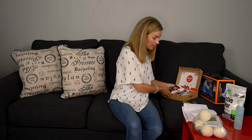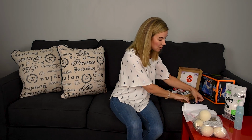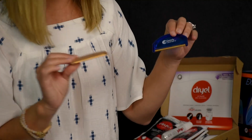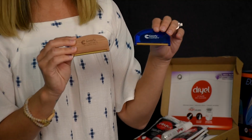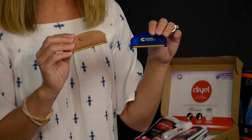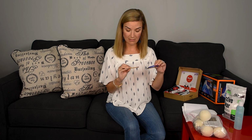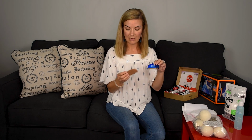Okay, so the next product I've got, and this is for all your cashmere and your wool items. This is from our sister company, Comfy Clothiers. These are going to be around $10. We've got a plastic one and we've got a cedar one. These are combs to help get the pills off your cashmere and wool. And a really great product. The cedar one, the only difference is that it's a bug repellent because of that smell.